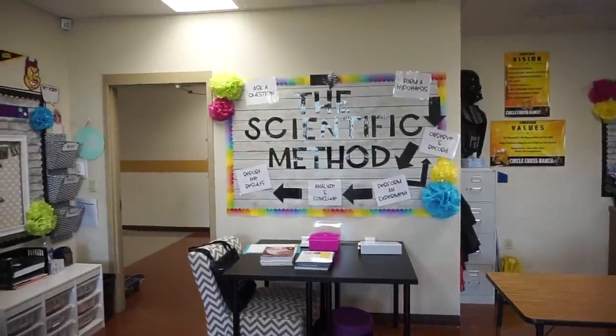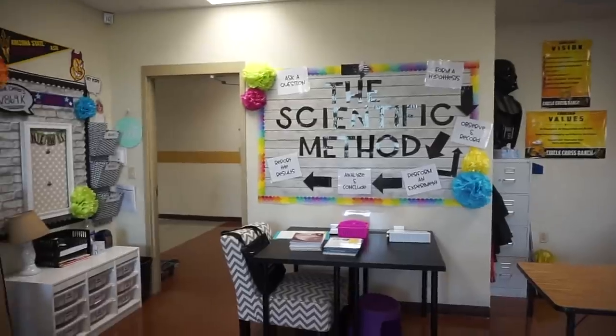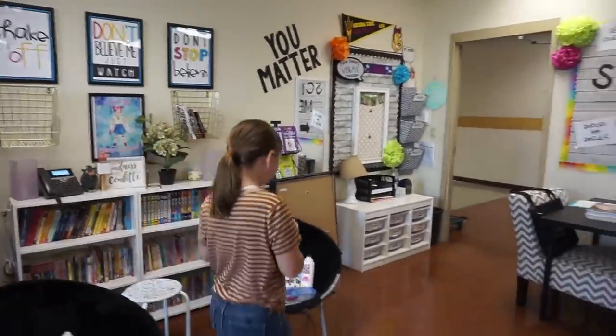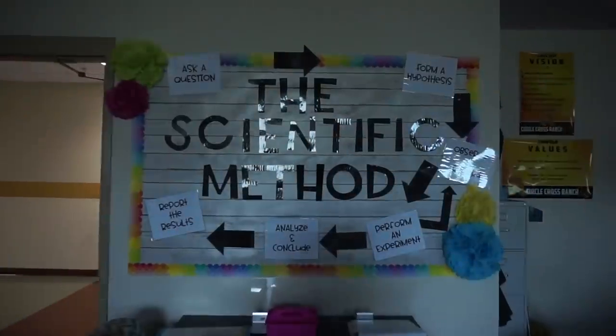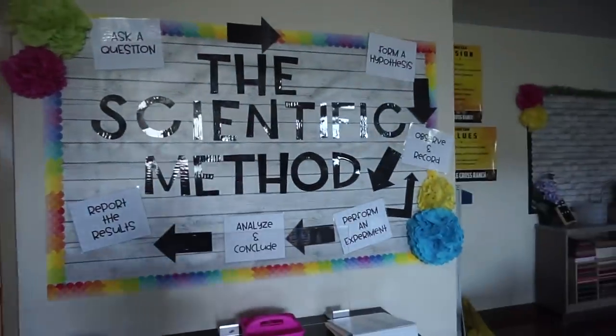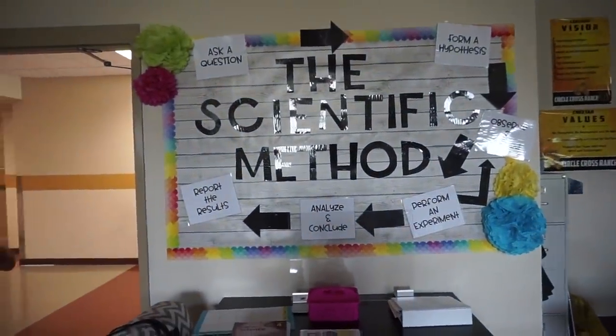Okay, so there's a glare on this window. There's a glare on this wall, but that's okay. Hannah spent an hour and a half cutting out all these words, these letters. Still a glare. It's the window, but it's okay. So we have the scientific method. That's done. Wow, I'm echoing.